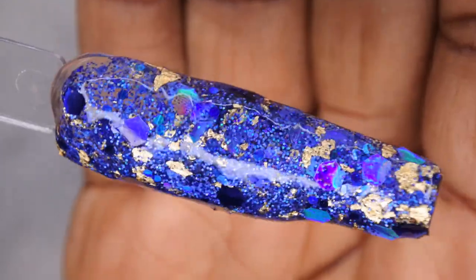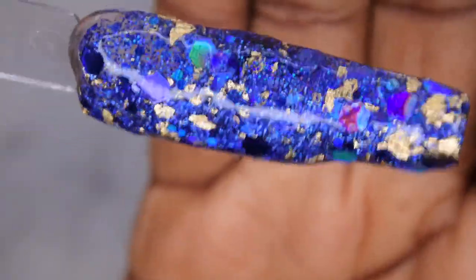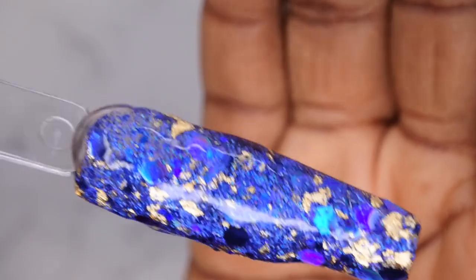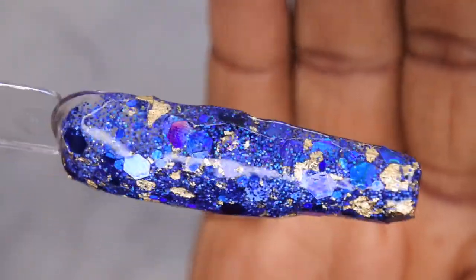But y'all, do y'all see this? See how absolutely stunning and gorgeous this is. I mean, there's so much depth to this. So many different things going on. You got the foils, you got the chunky glitters, you got the fine glitters. I mean, she did a really good job with this acrylic color. I love how this looks.